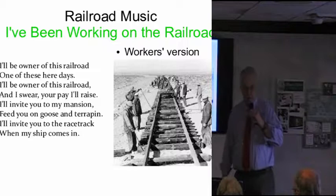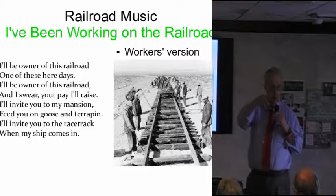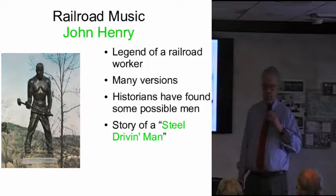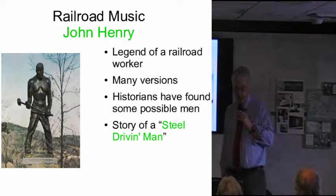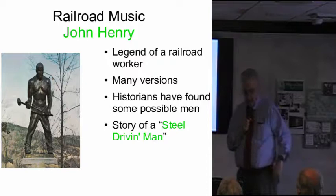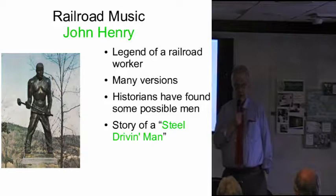I grew up in Michigan, and in Michigan, Minnesota, a few other timber areas, we had a mythical hero, Paul Bunyan, bigger than life, a wonderful goal to strive to be as good as Paul Bunyan. In the railroad area, the equivalent would have been John Henry. John Henry was a legendary railroad worker. I found almost 40 verses of different versions of his song. Relax, I'm not going to do all of them.